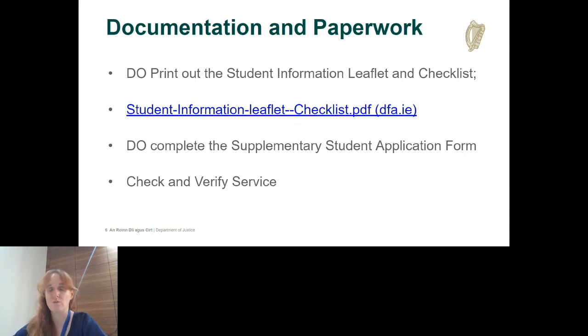So if you just fill that out as completely as you can, because this is a valuable resource when it comes to decision making, and it makes the decision making process a lot easier for us.